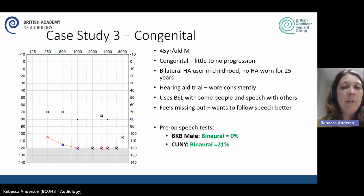As part of his assessment, we ensured he had a hearing aid trial to ascertain commitment and benefit. The hearing aids were consistently worn for a period of 3 months, with the aided levels as shown above.